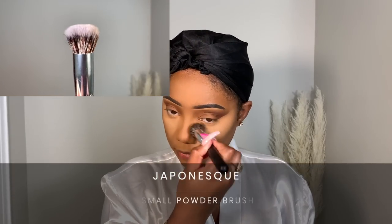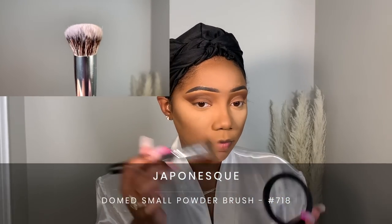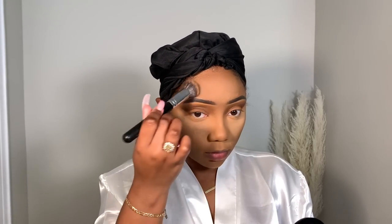I go in with a smaller powder brush to press the product into my skin. It's the Japonesque domed small powder brush. It also helps to get into smaller areas on my face. You guys see me do this all the time.